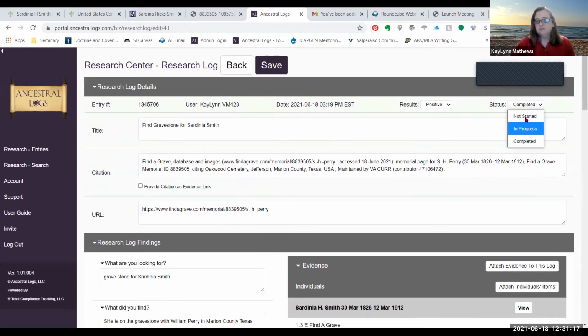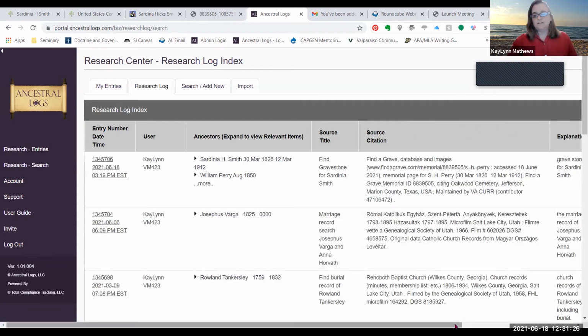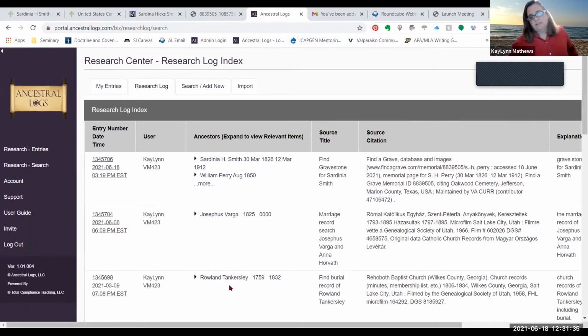I could put that it was in progress, which would tell me later when I went back to look at the research logs for Sardinia, I could see the things that are completed, like here's one that's in progress, but it's on someone named Roland Tinkersley. So I can go back to that, and I know I still have more work to do on that. So you can see where you left off and jump back.